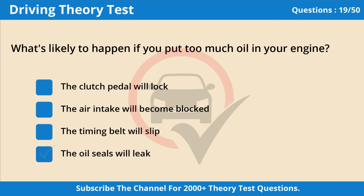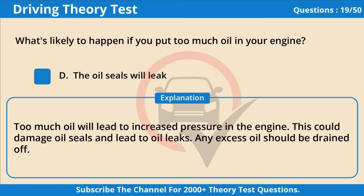D. The oil seals will leak. Too much oil will lead to increased pressure in the engine. This could damage oil seals and lead to oil leaks. Any excess oil should be drained off.